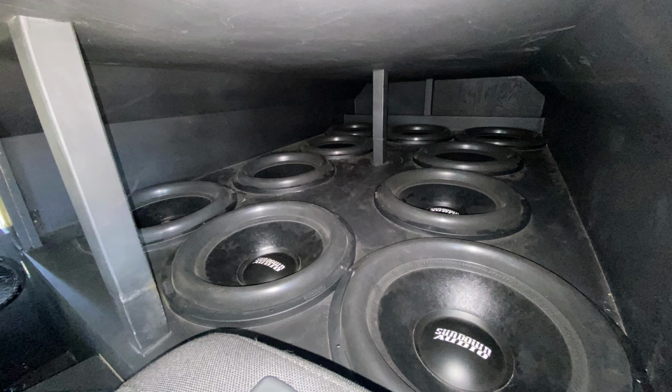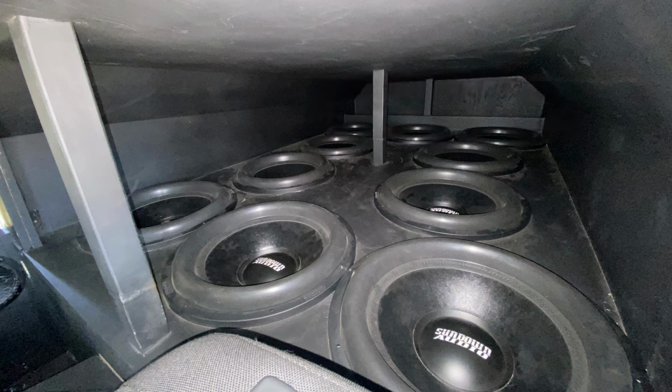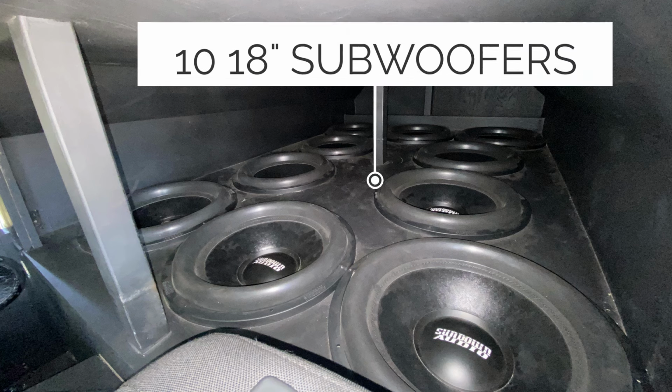So if you notice in the back as well, this is a six door he mentioned earlier. There is a rear port and a chamber underneath of these subs where the motors are. Being that this is in an Excursion SUV, there's probably over 80 to 100 cubes in this box to fit this much subwoofer cone area. So really impressed to see him fit 10 18-inch subwoofers inside of his Excursion.